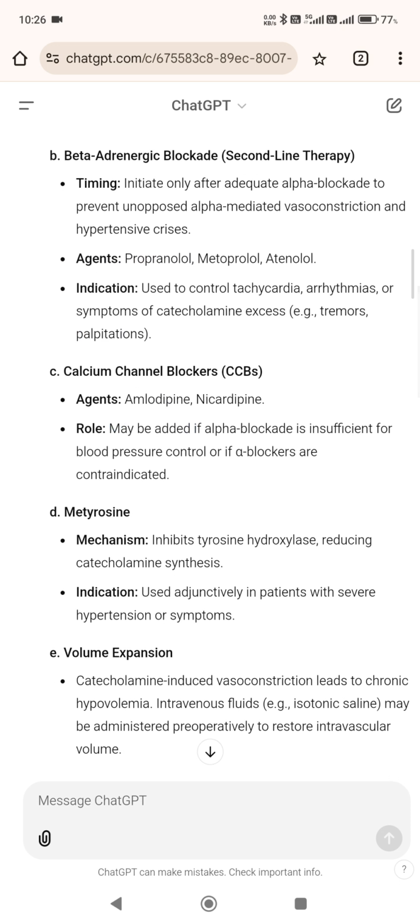B. Beta adrenergic blockade, second-line therapy. Timing. Initiate only after adequate alpha blockade to prevent unopposed alpha-mediated vasoconstriction and hypertensive crises. Agents: propranolol, metoprolol, atenolol. Indication: used to control tachycardia, arrhythmias, or symptoms of catecholamine excess, e.g.